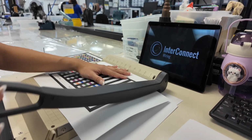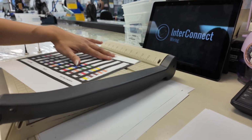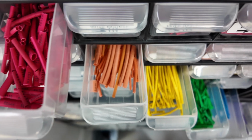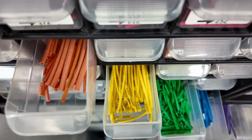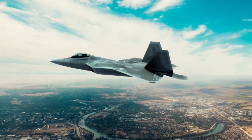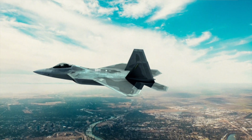Our team supports modernization programs that upgrade legacy systems with modern, mil-spec compliant components, ensuring these aircraft stay combat ready for years to come. Then we have the F-22, America's first stealth air dominance fighter.